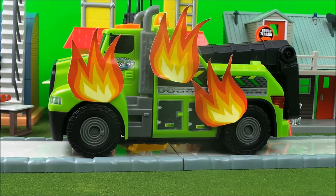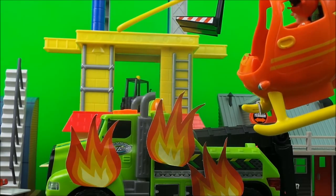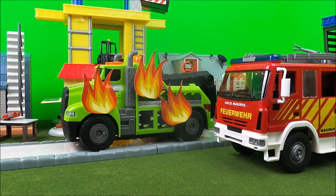This is a large fire, so Fireman Sam has requested assistance. Here comes Tom Thomas now. He's going to help from above. Here comes the super duper fire engine that's needed.